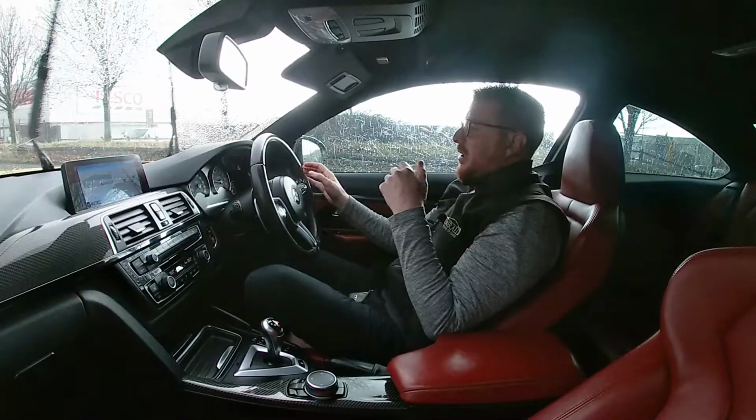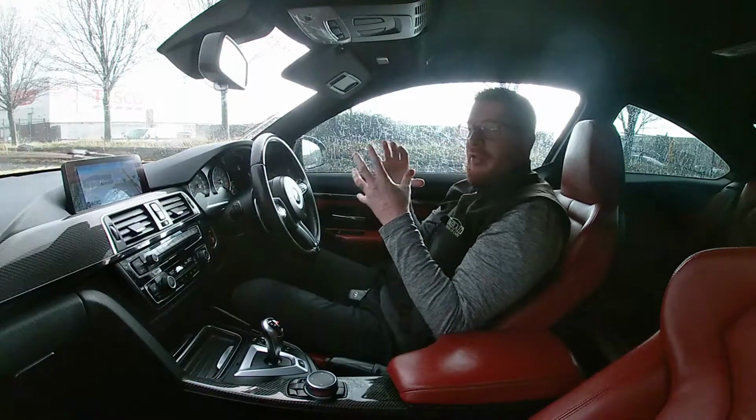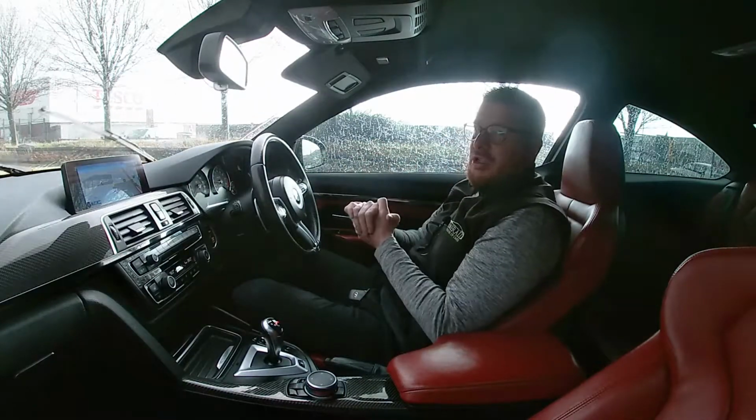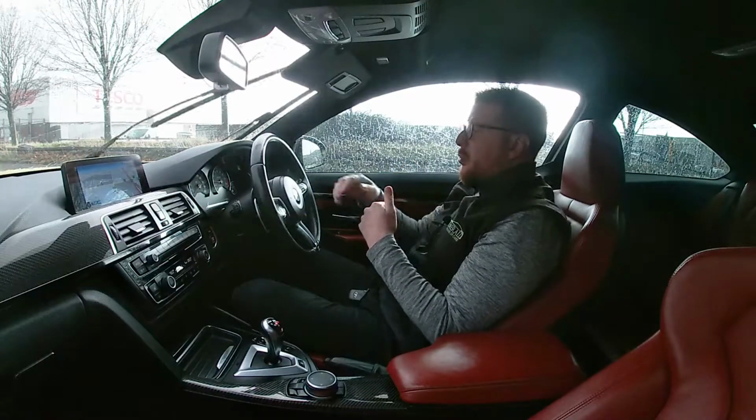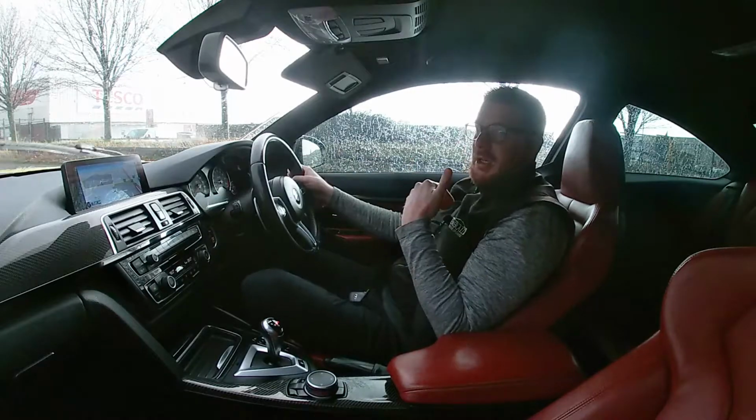So what you'll remember is I mentioned briefly when we were going up that road that you had the rev limiter and where it will stop you revving to so it can protect your engine. Now the car's even warmer, that of course has dropped again, and the red line is that little bit closer to you.